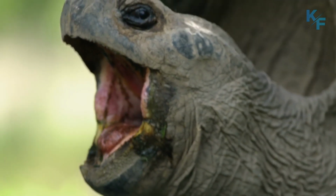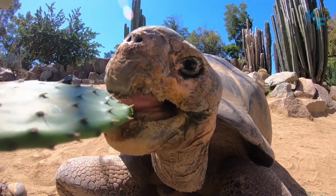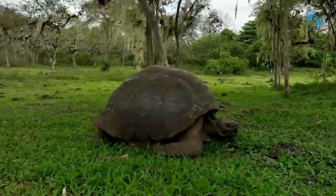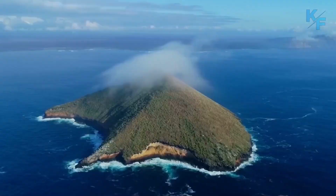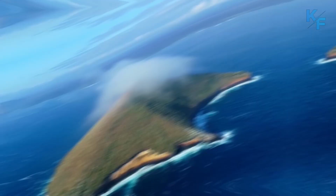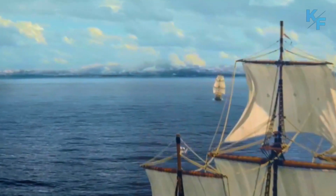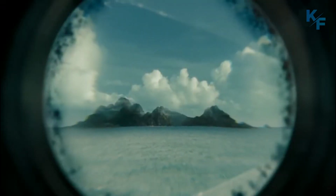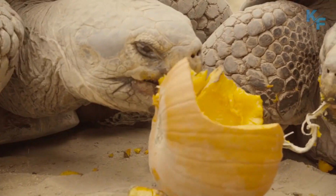You probably assumed that the Galapagos giant tortoise, along with species like the Galapagos penguin, the Galapagos sea lion, and the Galapagos land iguana, were named after their habitat. In fact, it was the other way round. When the Galapagos Islands were discovered by Spanish explorers back in 1535, the gigantic tortoises made such an impression, they decided to name the islands after them. Galapagos comes from the Spanish Galapago, which means tortoise.